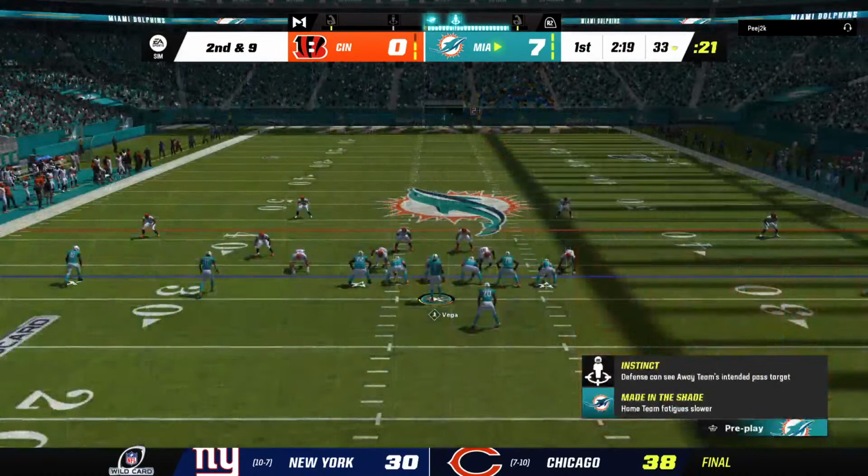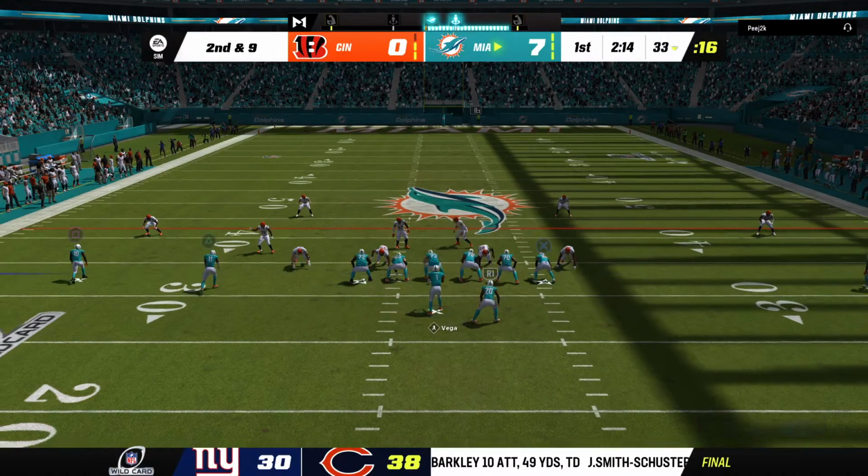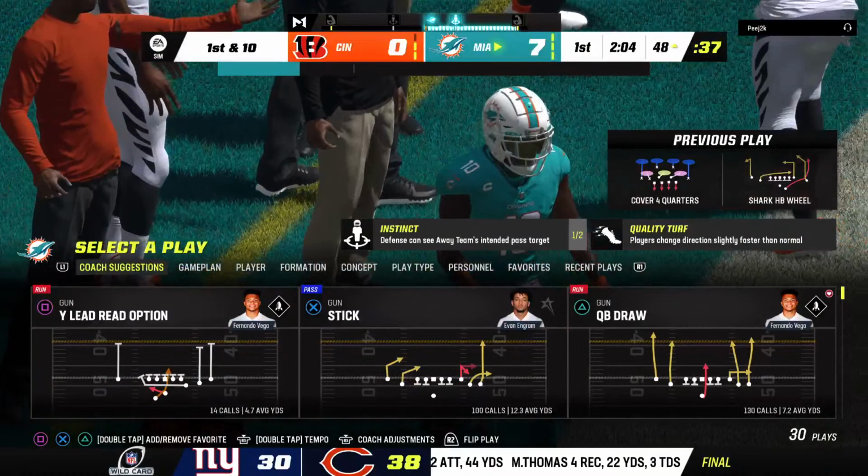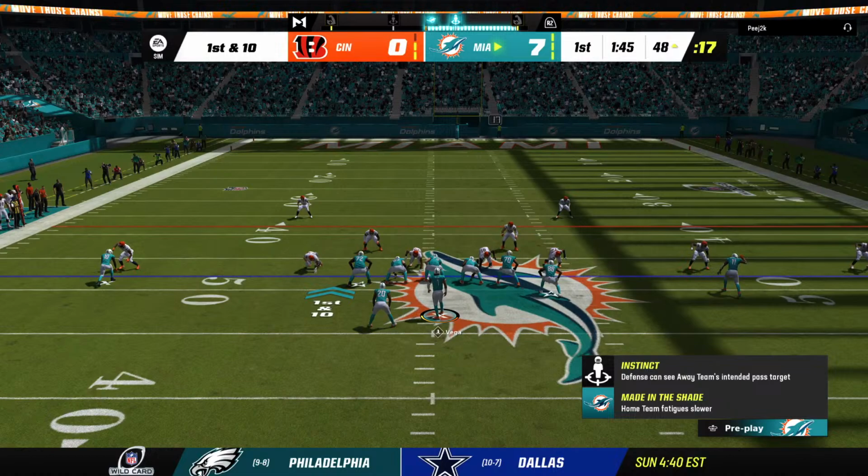Are they of one mind that, hey, what worked last time, let's keep doing it until they stop us? Or do they go to a different section in the playbook, show them something different? Either way, they want a repeat of their first drive. His second catch of this wild card game, and it goes for a first down.